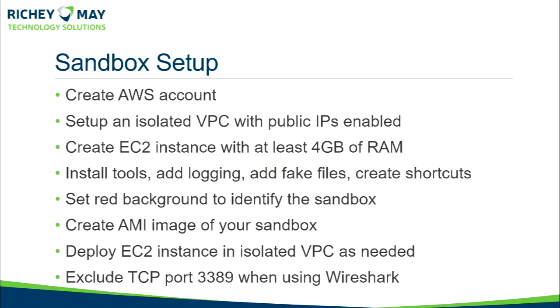So what I've created, and you can absolutely take this home or to your office and start doing this: set up an AWS account. You set up an isolated VPC. You don't want to be doing this in your production network. You then create an EC2 instance with at least 4 gigs of RAM. You're paying by the hour, so you could do more, but I found 4 gigs is pretty adequate, and it's legitimate. A lot of systems still have 4 or 8 gigs of RAM, so it's enough to pass the malware checks.